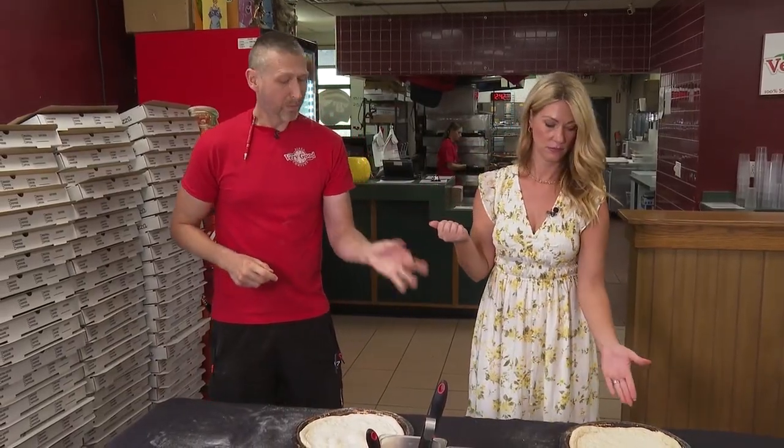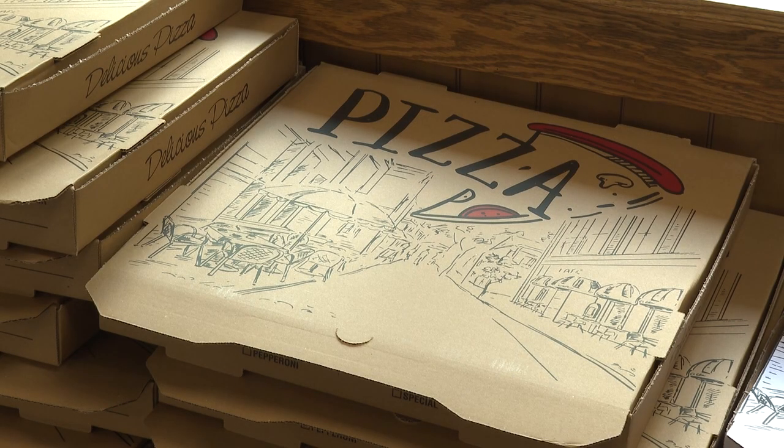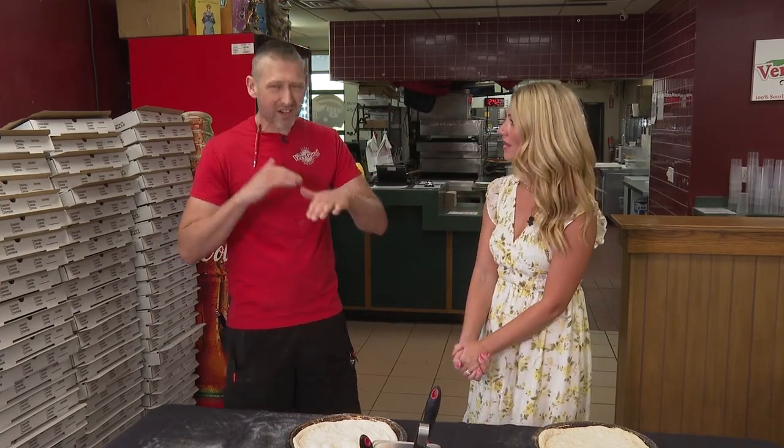We have our traditional pan style, which is what you're seeing here. We have a New York style. We have a Detroit style. We have a Chicago deep dish style, which is very complicated. I'm the only one that makes it. It's a VIP item. And then Grandma style, which is Sicilian style, they're all very similar.